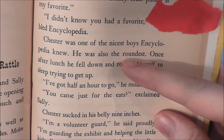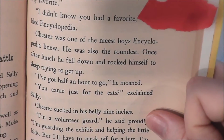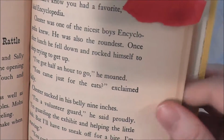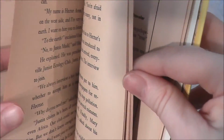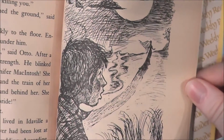For instance, it says right here, Chester was one of the nicest boys Encyclopedia knew. He was also one of the roundest. Once after lunch, he fell down and rocked himself to sleep trying to get up. So yeah, every once in a while, the author will offer a little bit of his wit there to give you some humor. So definitely a very family-friendly book.